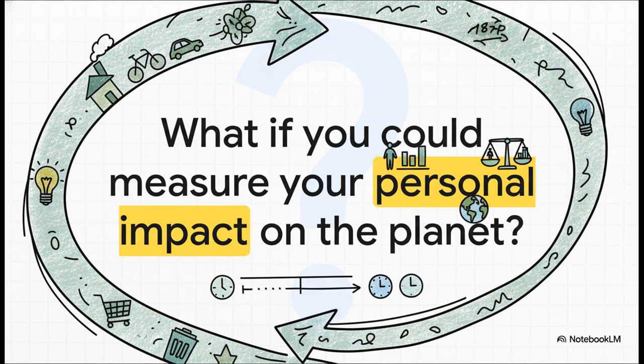I mean, just think about that for a second. What if you could actually see in real numbers how your day-to-day life connects to climate change? Not in some big, abstract, global way, but your life, your choices. That is the whole idea behind understanding your carbon footprint, and we're going to unpack it right now.